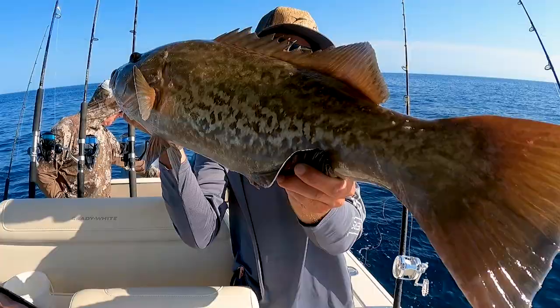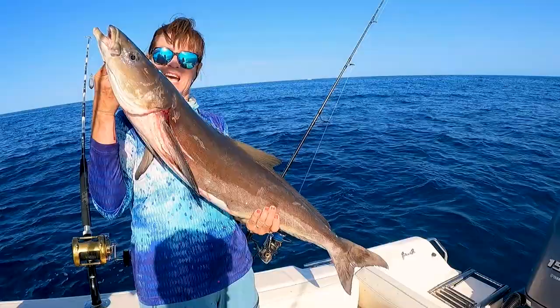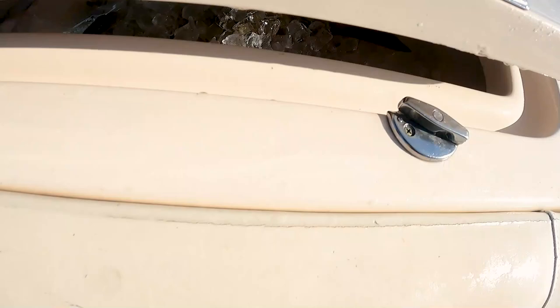Is this a big grouper, honey? Hey, my first catch of the day. There you go. Nice cobia. It's a brown box so far. We got the gag. And now we got a cobia going in there. Yes.